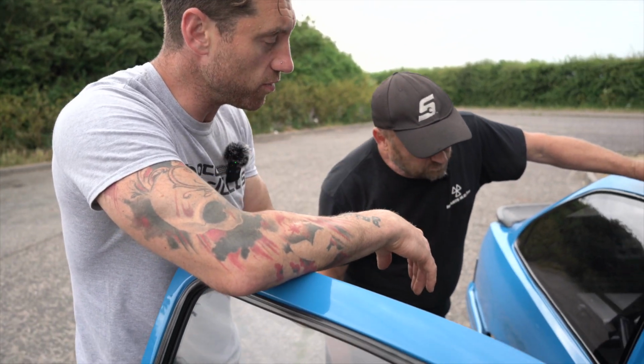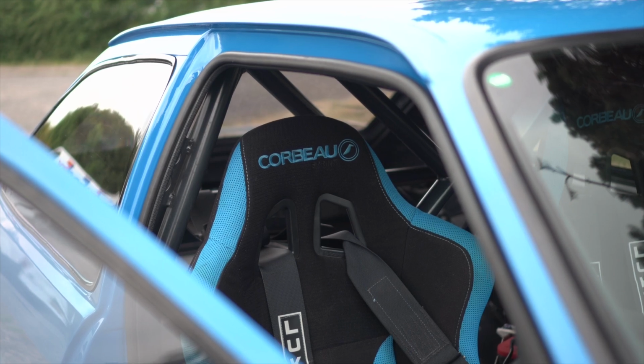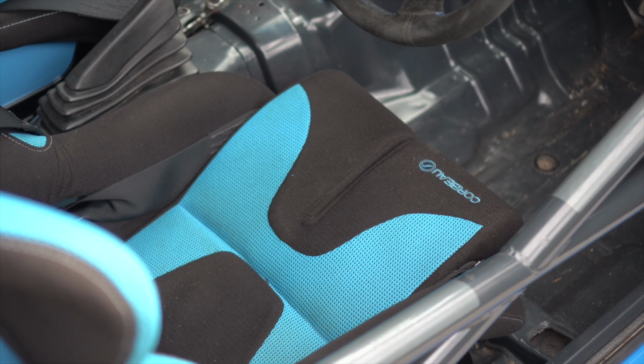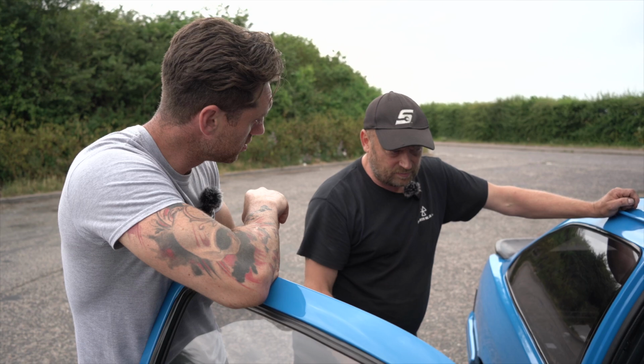And it's got Corbeau fixed buckets in there. Interesting colour as well. As I say, they went in quite nice. I had to alter them to suit myself, obviously. They're fixed. Some people don't like the position of it, but once again, we built it for ourselves.